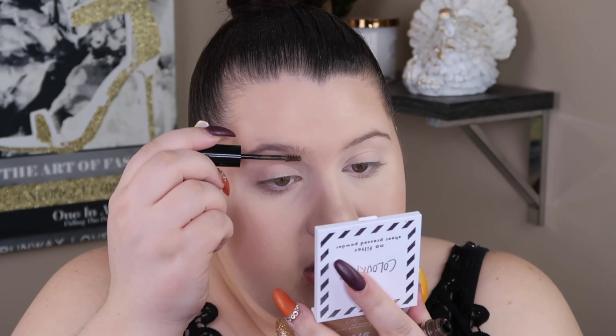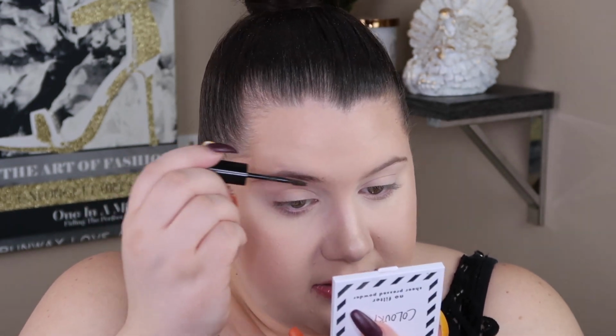Ooh, first off, I like how small the brush is. That is my only pet peeve with the Anastasia one, is it's just too big. So not bad. It does feel very hardening, which I don't really like. I like a brow gel that obviously does the gel aspect, but it's not like very hard. This feels kind of hardening already, which makes me think it's gonna be crunchy. So I'll let you know when we're done doing everything if it ends up being crunchy. Okay, let's move on to eyes.